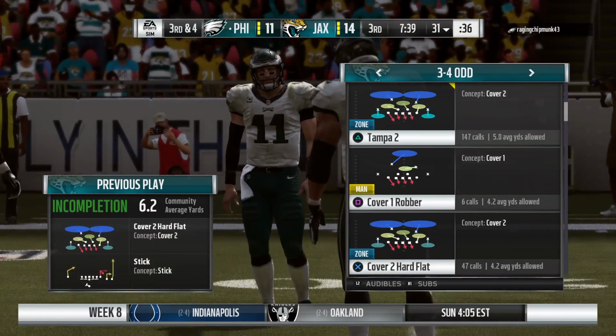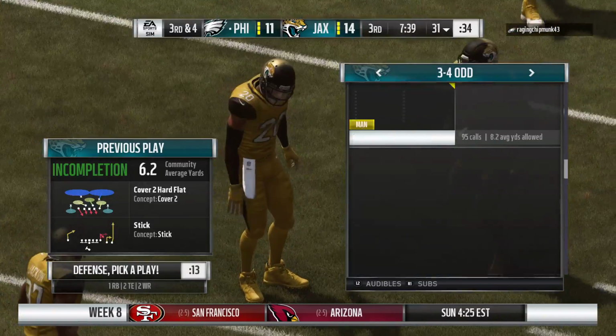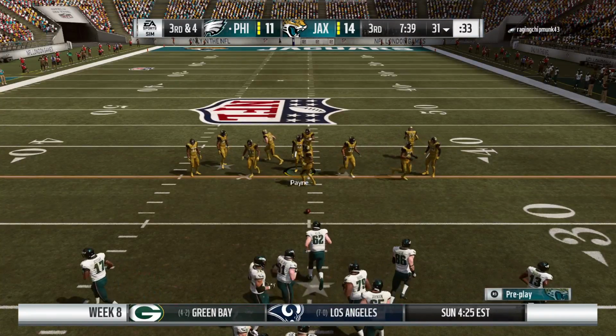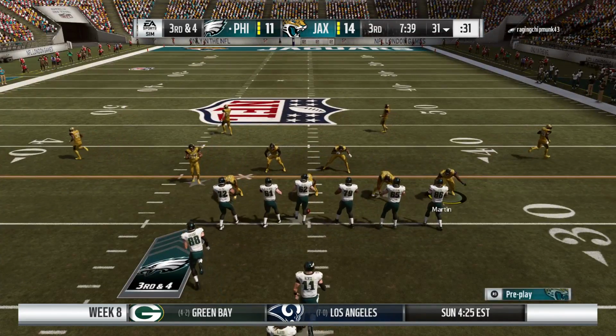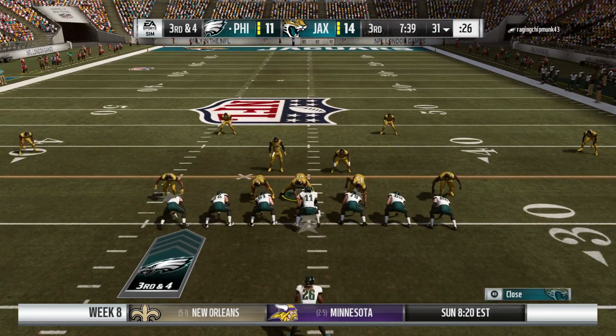And now it's 3rd. What's the old adage? Be quick, but don't hurry. Well, that went right out the window there. He was hurried, harassed. That ball had to be gotten rid of. Otherwise, he was going to get sacked. The Eagles on 3rd down, they've only converted once in 4 tries. This is 3rd and 4.